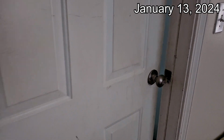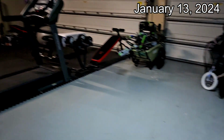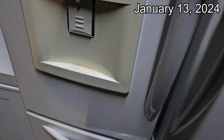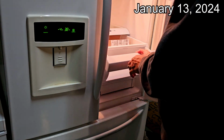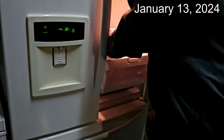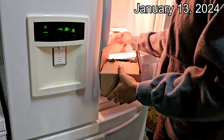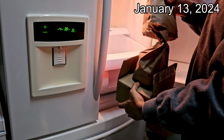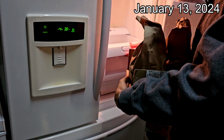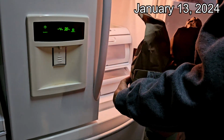Today's the day. Bulb planting day. Yes, I'm in the garage. Gotta get to the garage fridge. So I'm getting my tulip bulbs. Oh wow. I promise you, every time I get to plant bulbs, I'm amazed at how many bulbs I actually have.